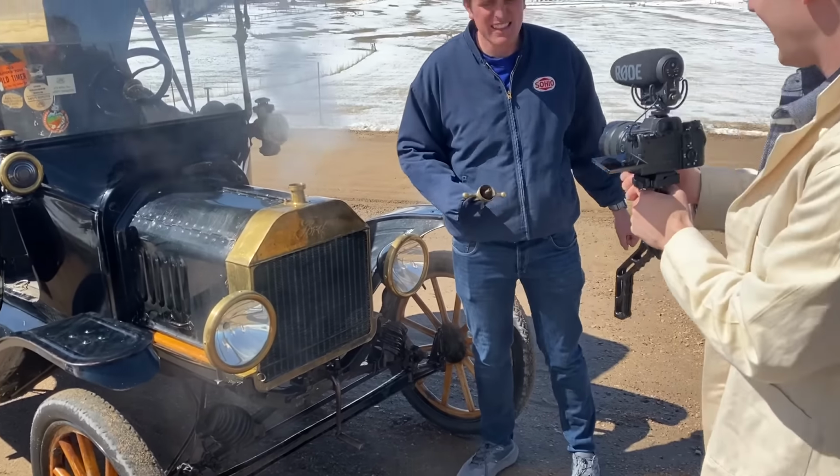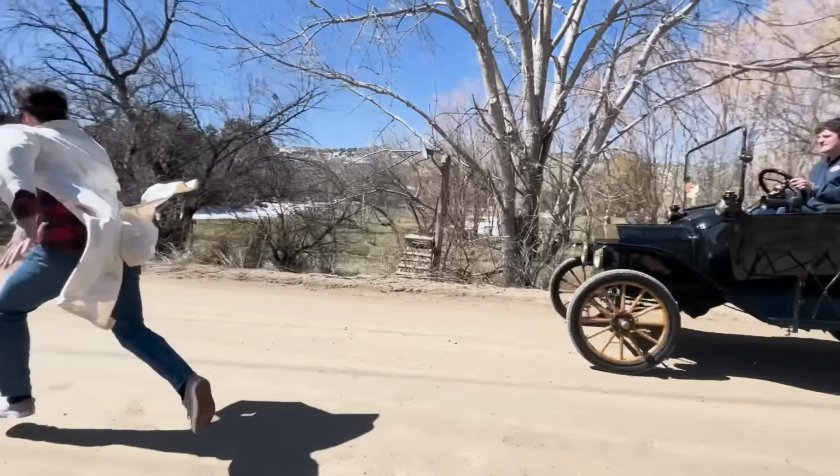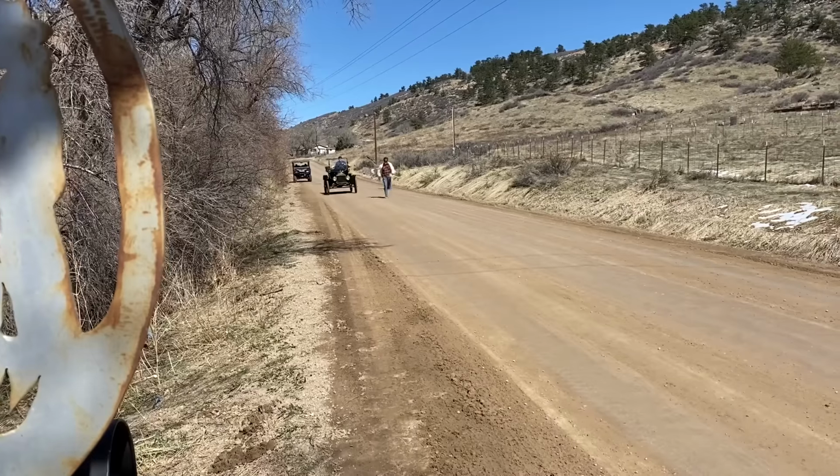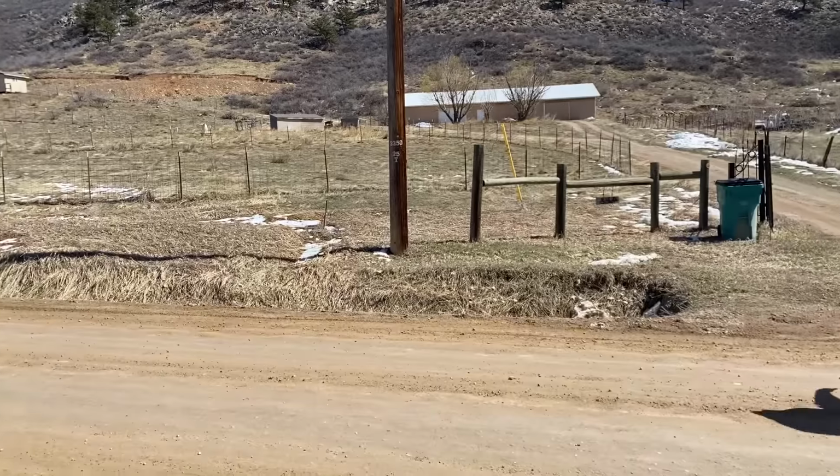Given that this car is on the verge of exploding, we decided to have a drag race. Go! Sean has the lead in the first half. Model T's catching up. No way! No way! Neck and neck finish!